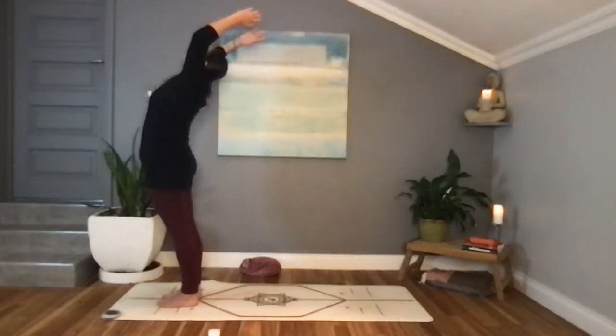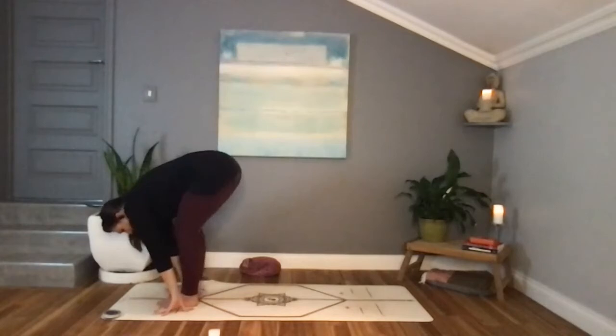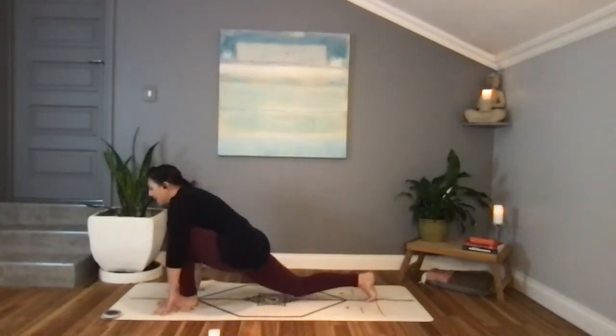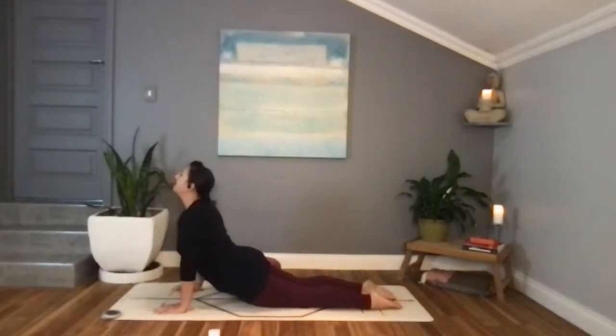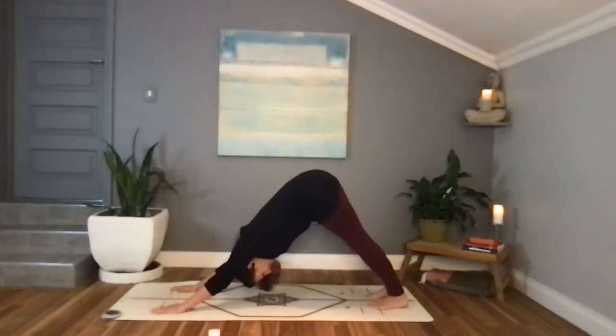Inhale, reach up, arch back. Exhale, palms to the mat. Right leg back, right knee on the floor, look up. Other leg back. And exhale. Inhale, cobra. Exhale, inverted V.